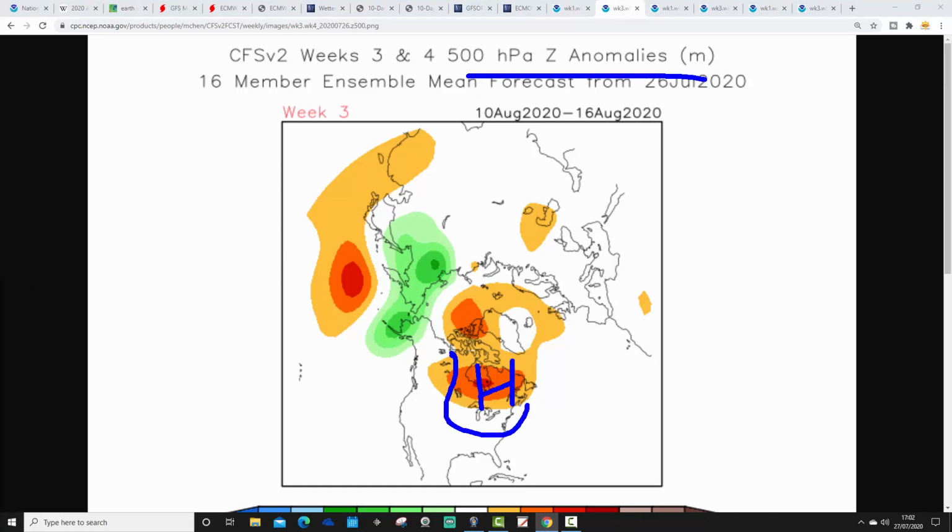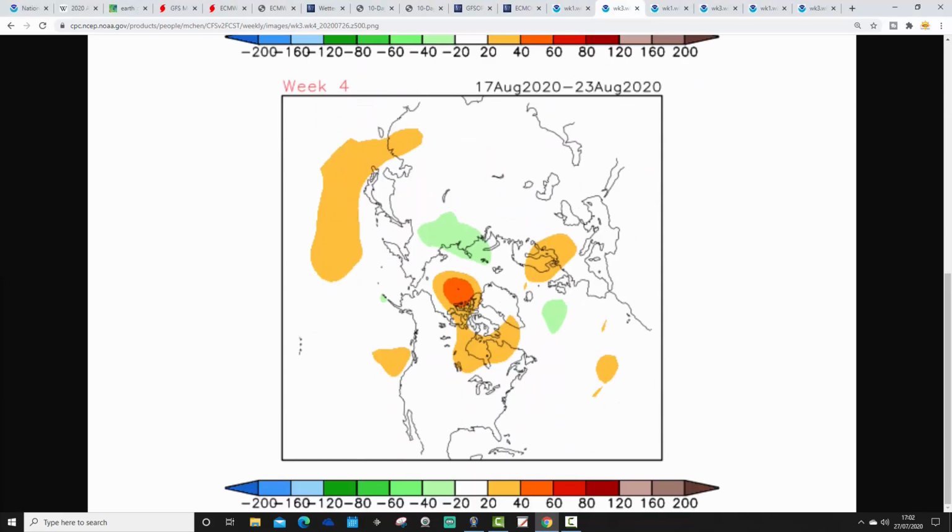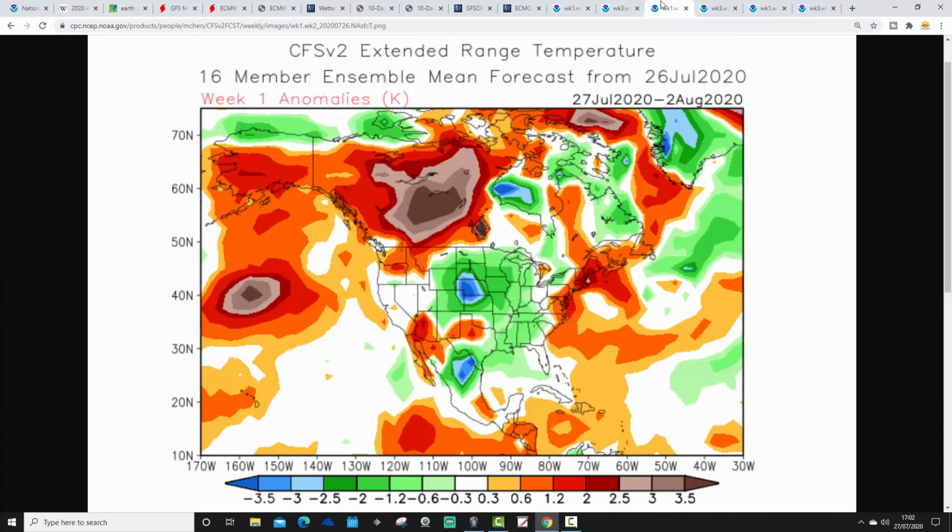That could be starting to draw up some hotter air from the south again. And that's week 4, so this is the 17th to 23rd of August. The ridge is a long way north then. Everything very slack across America, but I think the jets are probably coming through a little bit like that, and so just generally looks a little bit more changeable through this August. I think just a little bit cooler than it has been.